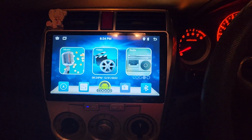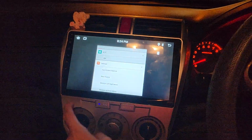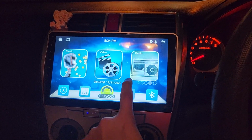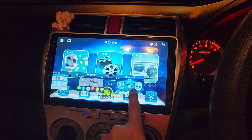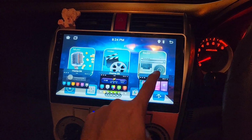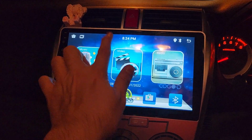Okay, so this is Cogoo CG-N10 10.1-inch Android GPS big screen player. Clear apps, one by one or close all. Long press to change your home theme. It's got 22 different home themes available. You can select it. So this is Cogoo brand, so you can use a Cogoo special UI.